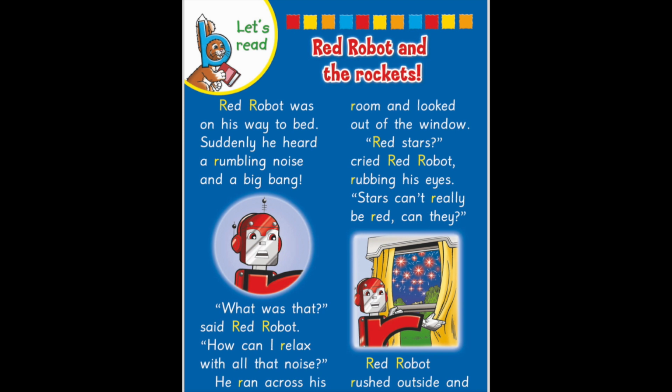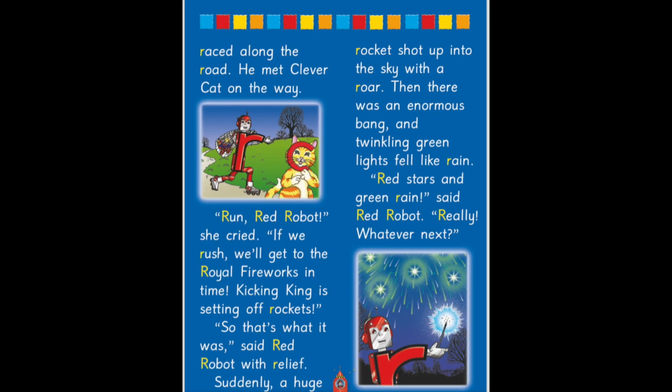Red Robot rushed outside and raced along the road. He met Clever Cat on the way. "Run, Red Robot!" she cried. "If we rush, we'll get to the royal fireworks in time. Kicking King is setting off the rockets." "So that's what it was," said Red Robot with relief.